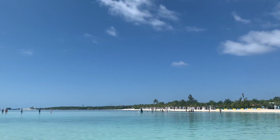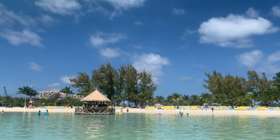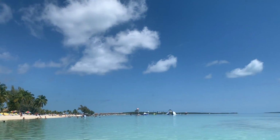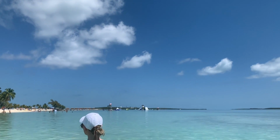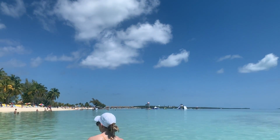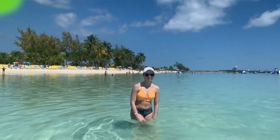So we're gonna go do some more stuff. We'll touch base with you guys. We're gonna do some snorkeling, and we're gonna go see the other side of the island again. There's the water park over there, which is an extra excursion you can pay for, and there's a couple slides and some climbing walls and a bunch of cool stuff like that too. But we'll touch base with you guys in a little bit.